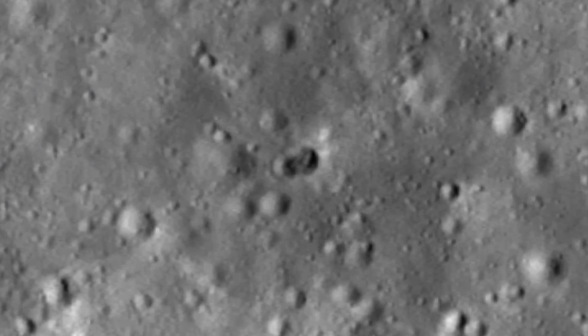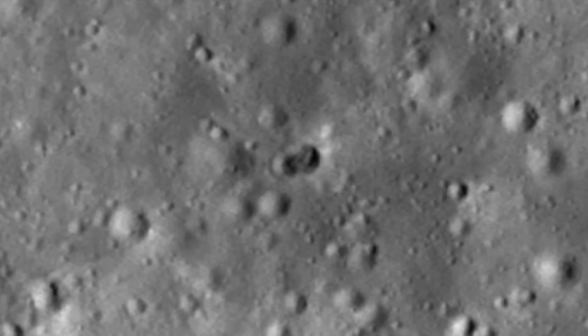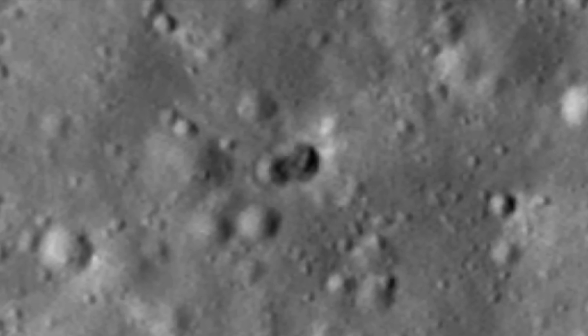NASA finds double crater on the Moon caused by mystery rocket crash. Scientists operating NASA's Lunar Reconnaissance Orbiter are faced with solving a mysterious lunar mystery, as they recently discovered a strange double crater on the far side of the Moon.